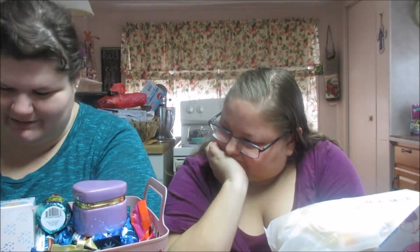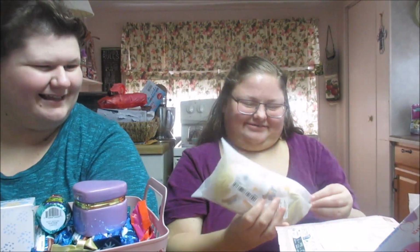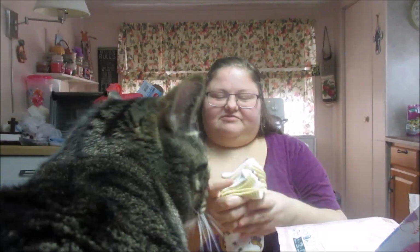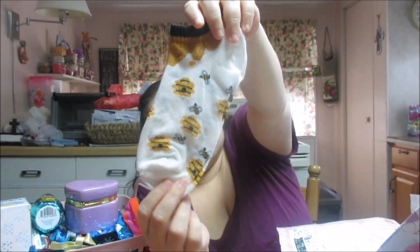And do you want to take something now? Because I'm down to a lot of dupes. Yep. It has socks. Yeah! It has bee socks. Oh my goodness. It looks like 5 pairs of socks. Yes. So there's these ones with beehives and bees.